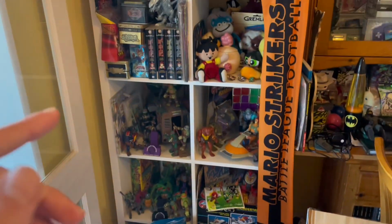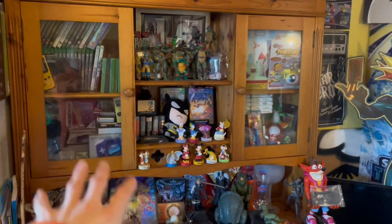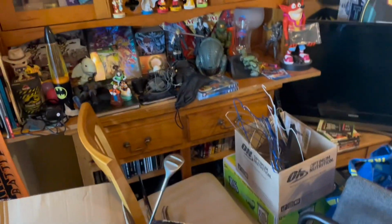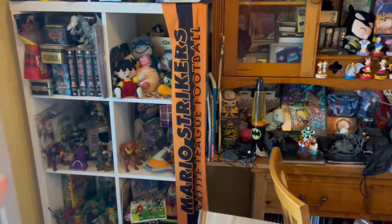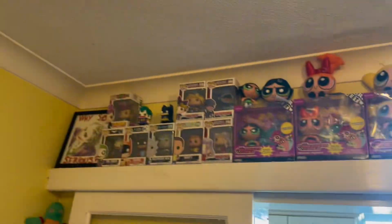I have been clearing out a lot of the collection. And to you guys, it might not look like I've been clearing out a lot of the collection, but there was a lot more things up here. There was a lot more things in here. There was a lot more games down there, and we've tidied it up. We've cleared out a lot of things. We did a massive Whatnot show. Well, we've done a couple of Whatnot shows actually, but yeah, this is everything I have left at the moment.